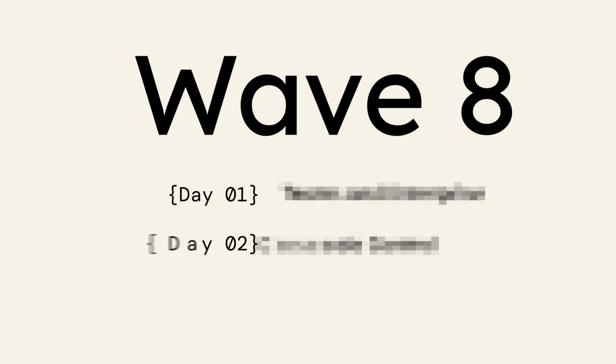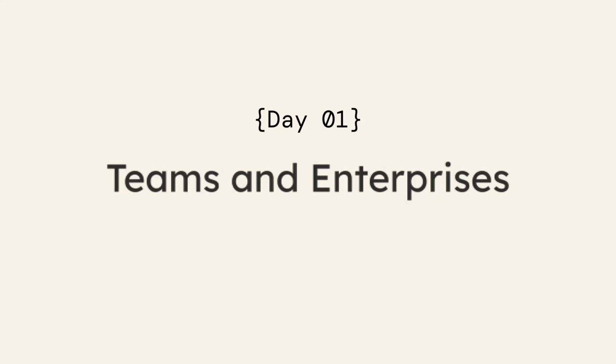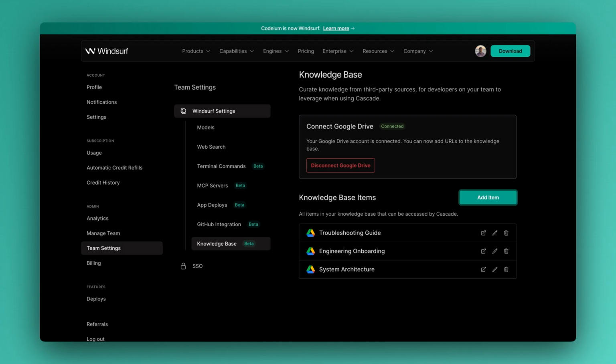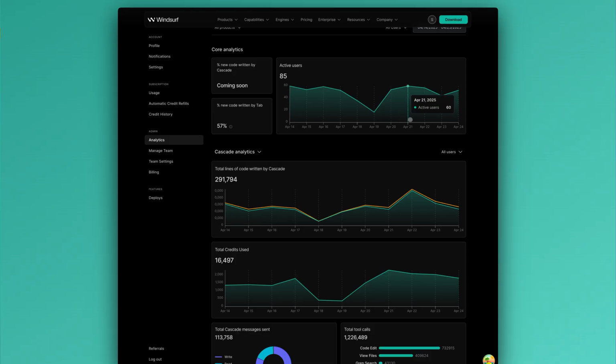Wave 8 is here, but we're doing something slightly differently. Instead of releasing everything on a single day, we're going to be shipping the new capabilities across a handful of days, each day focused on a different theme. Get ready, since this is just day one. Today's theme is teams and enterprises. This is Windsurf Reviews, knowledge bases, conversation sharing, team deploys, update analytics, and more.